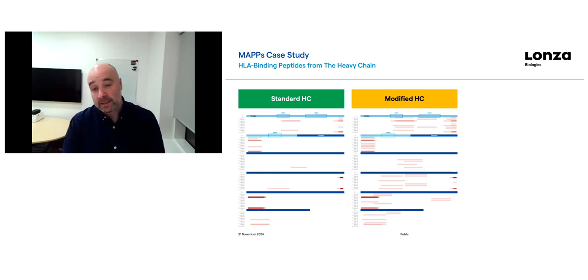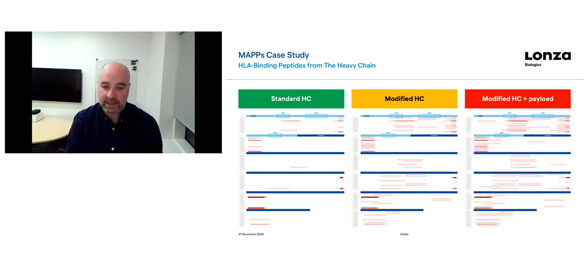When we then compare that to the modified heavy chain antibody, as you can see, we're seeing the same areas coming up, but we're seeing additional areas coming up as well. So that immediately leapt out. Interestingly, I haven't marked on here where the site-specific point mutations were made, but there are no new epitopes across the regions where those mutations were made. So it's not that we've made a mutation and introduced a neoepitope. That's not the case here. So there's something else going on that I'll come to a bit later.